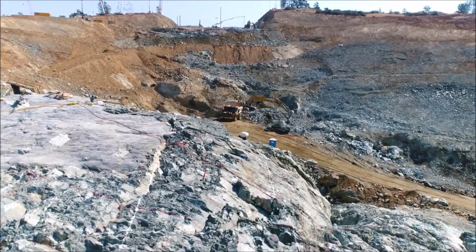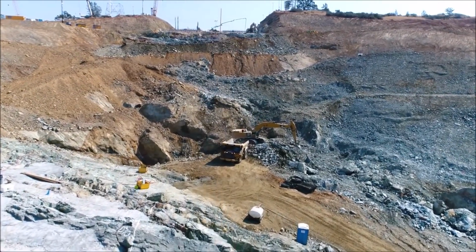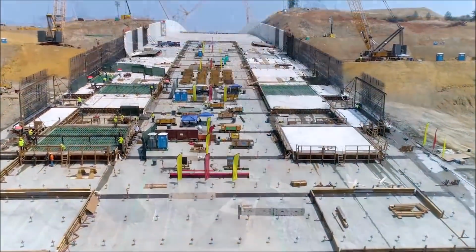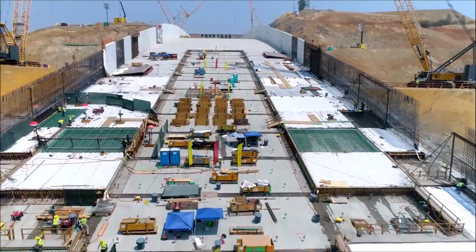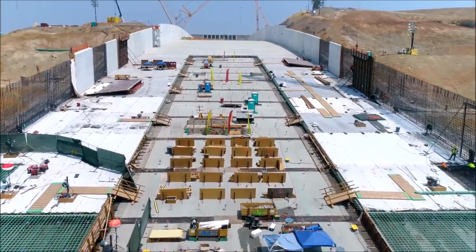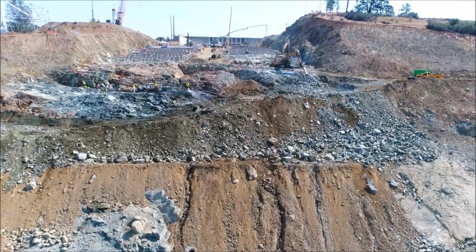Now approaching the main plunge pool, that point where the spillway initially broke, you can see just how deep 150 feet worth of canyon is that needed to be filled by RCC. And here's the structural panels going in place on top of the RCC above the upper plunge pool area. And here's what the edge of the old spillway looked like a year ago.